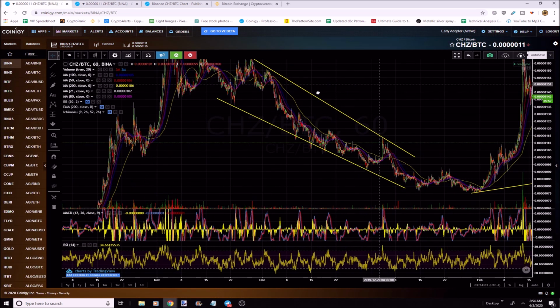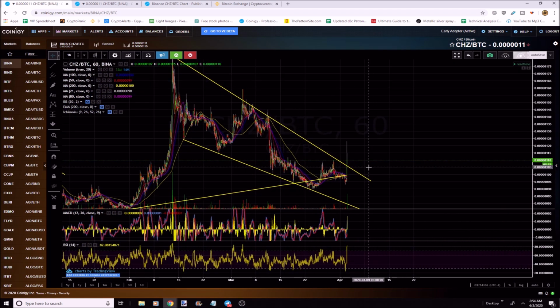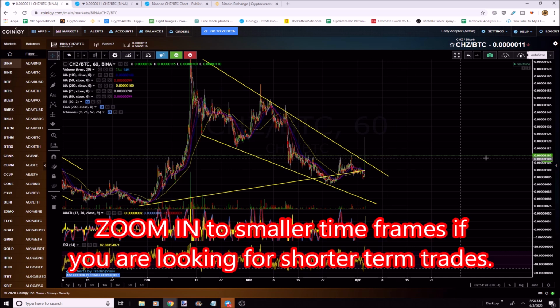Also, another idea real quick with CHZ. So let's say here's the breakout right here. Well, look, it pumps crazy, but this does it all the time. Might not even be a confirmed breakout. We just have to see. You got your countdown timer over here, right? You see all these little fake outs?